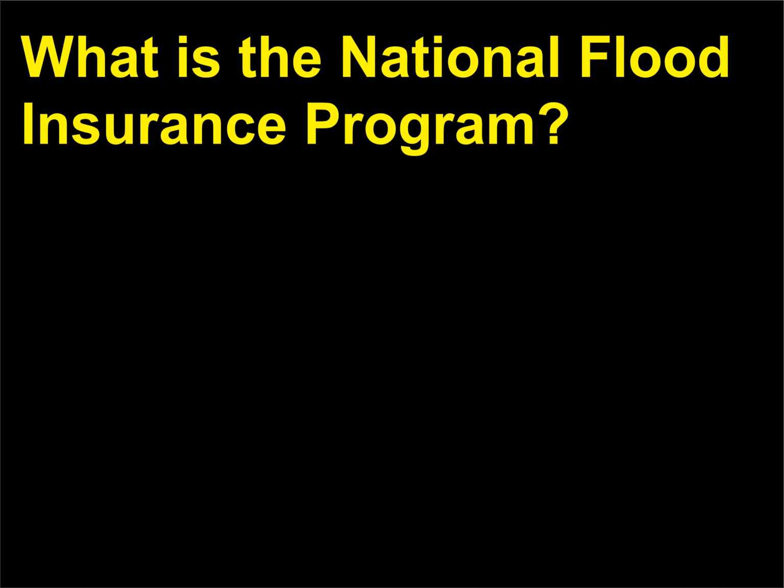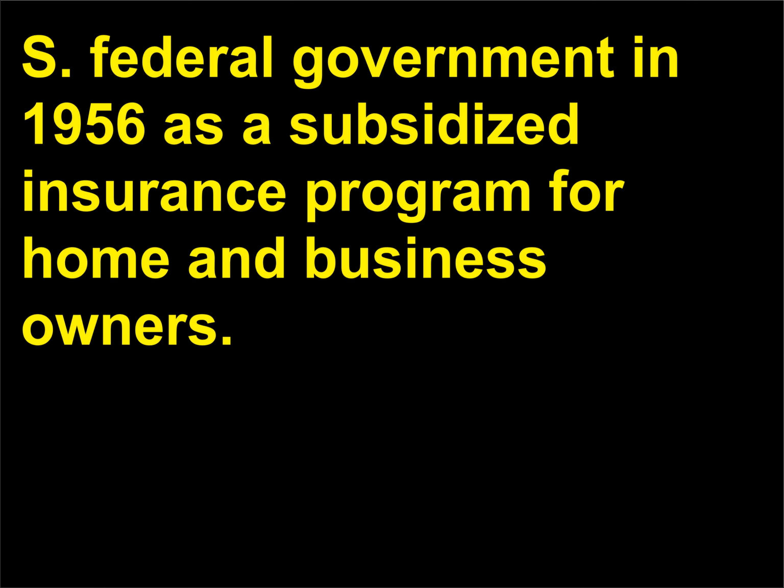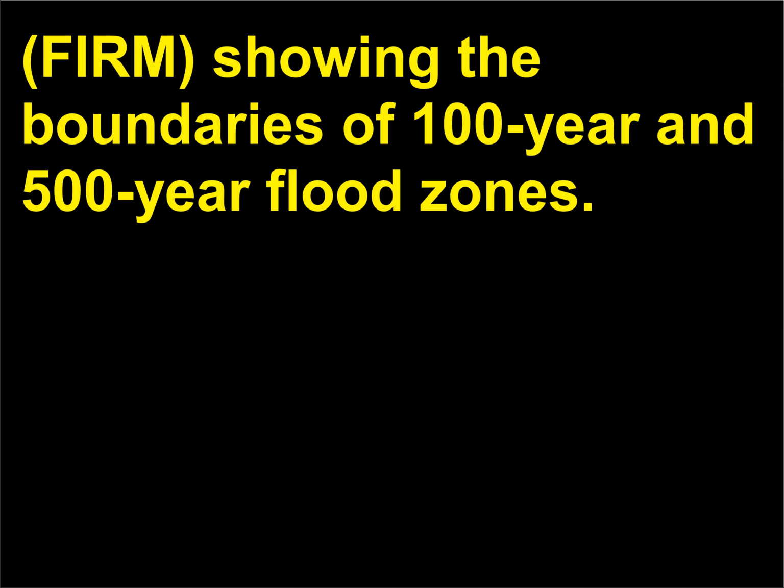What is the National Flood Insurance Program? The National Flood Insurance Program, NFIP, was established by the U.S. federal government in 1956 as a subsidized insurance program for home and business owners. The government began the program by creating flood insurance rate maps, FIRMs, showing the boundaries of 100-year and 500-year flood zones.